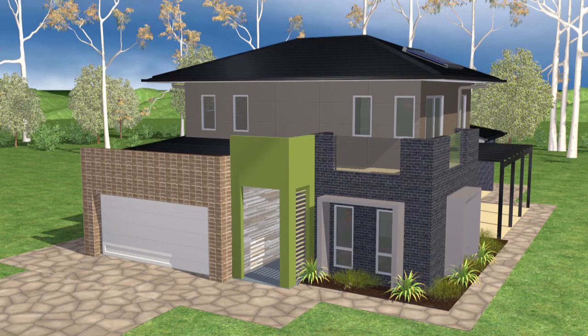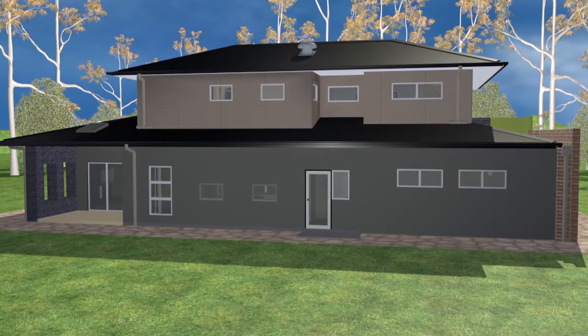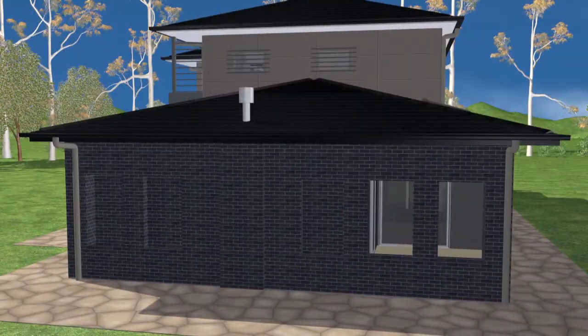So if you've got 70% of your glass on the northern side, you don't need to have the lights put on till 5 or 6 o'clock at night. So you are getting a much better ambiance throughout the whole house all day. For other orientations on the building, like the east, west and the south, we need to be very careful about how much glass we put in those areas.